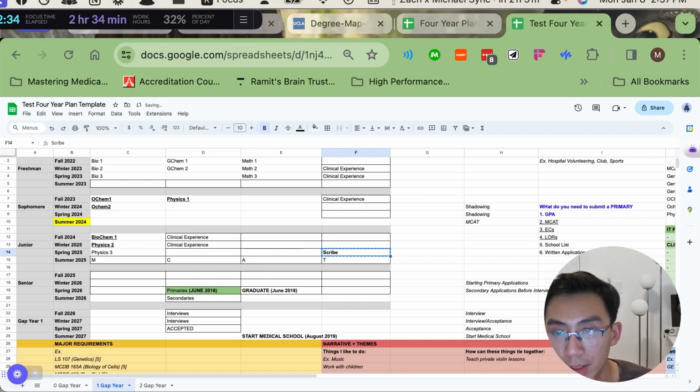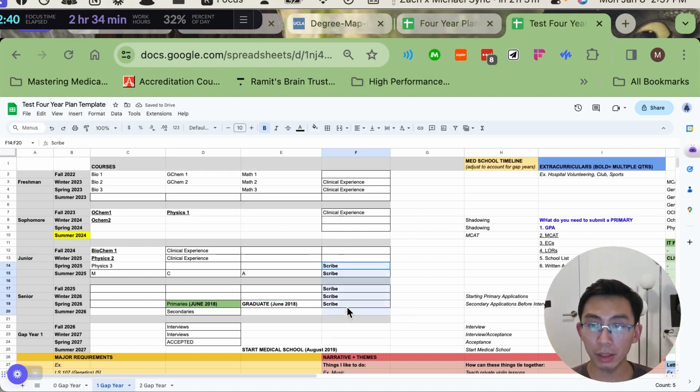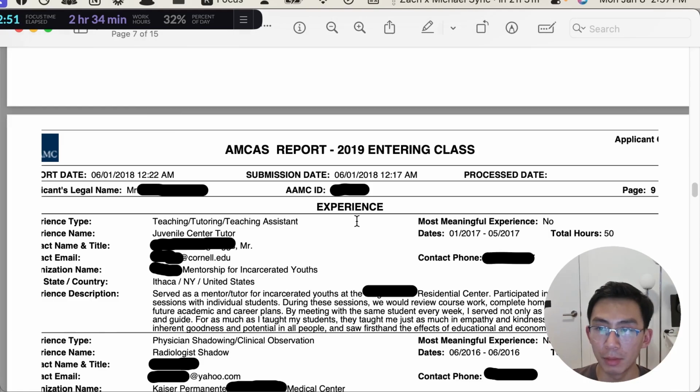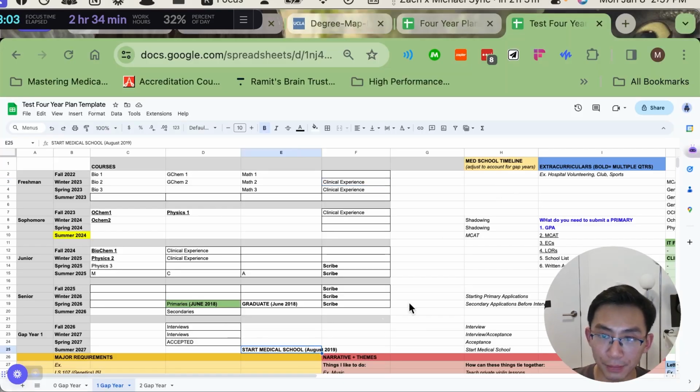And so if you take a look here at this, May 2017 to May 2018, so he actually had his scribe position through kind of a year, essentially. So about a year's worth of scribing, and he was able to start that pretty on the later side, right? Junior year is when he got most of his clinical experiences, as opposed to what I had to do, which is start like freshman year to really get ahead of it. His next most meaningful activity here was being a teaching assistant for the prison education program. He started that in January of 2016 and went through June of 2019.